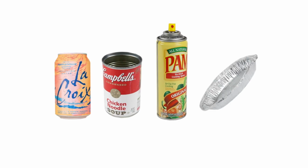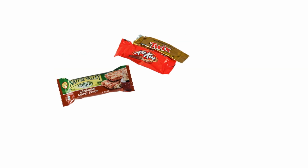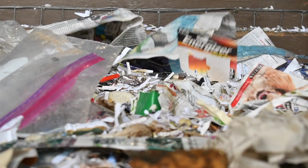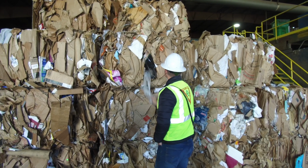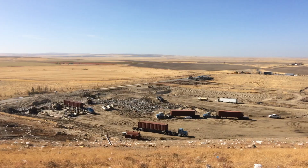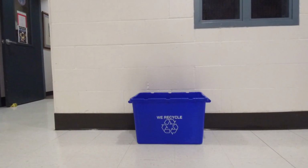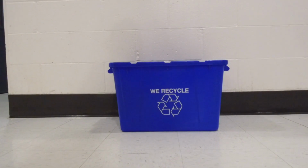You can also recycle metal cans and tins. Foil wrappers and chip bags cannot be recycled. If there's too much in the recycling that can't be recycled, it will all be sent to the landfill. That's why it's up to all of us to recycle right to protect the earth.